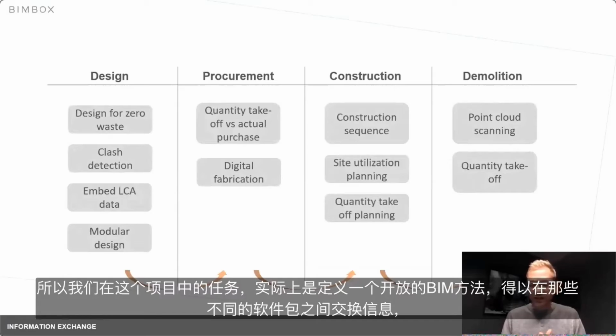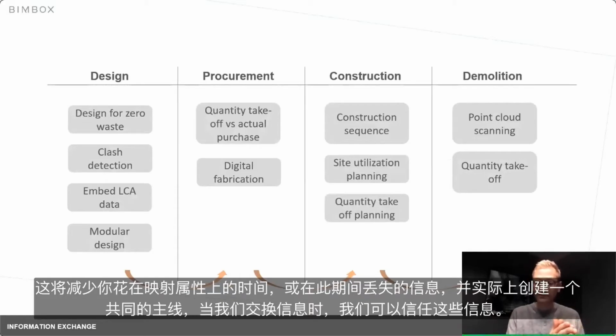So what we tried here in this project is actually to define an open BIM methodology to exchange information between those different software packages. And that will eliminate the time you spend on mapping the properties or losing information in the meantime, and actually create this common thread so that we can trust the information when we exchange it.